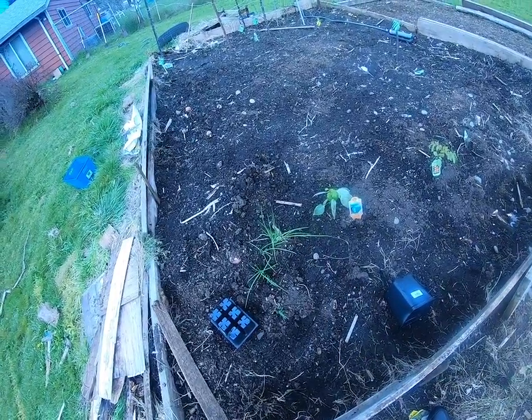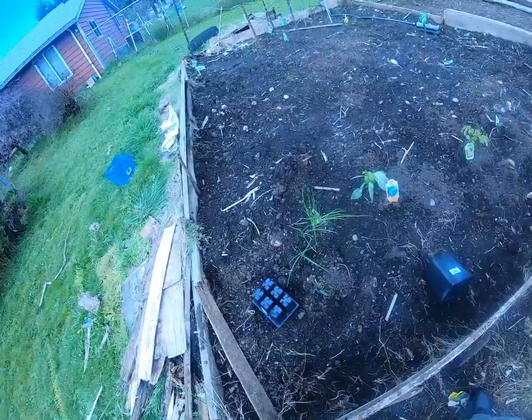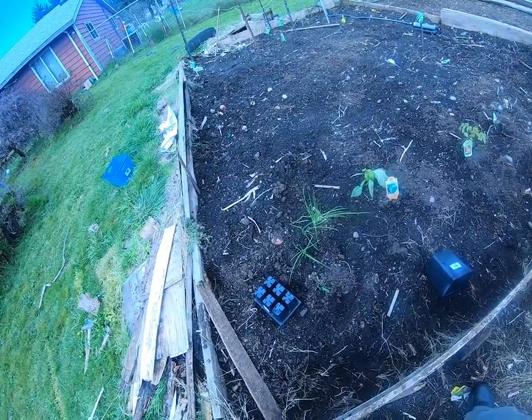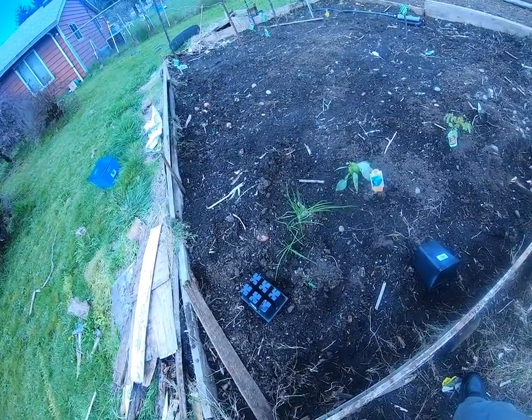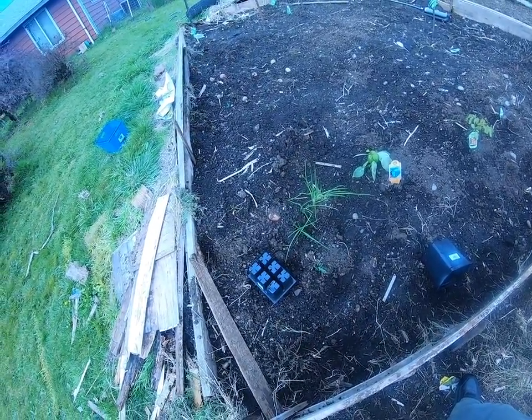These are actually out of my garden, actually out of my pantry. They're onions that started sprouting, so I planted them here, and they look to be doing like gangbusters. Matter of fact, I'm rather proud of those ones. They seem to be doing good.